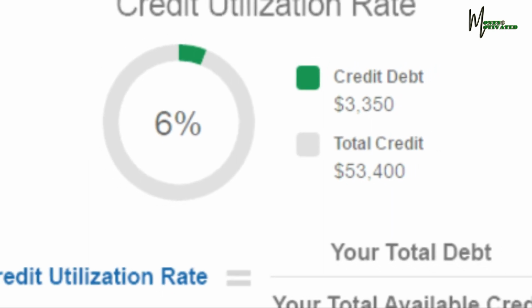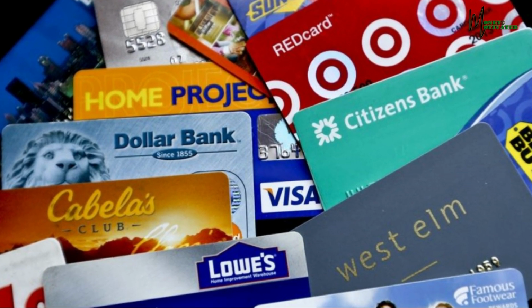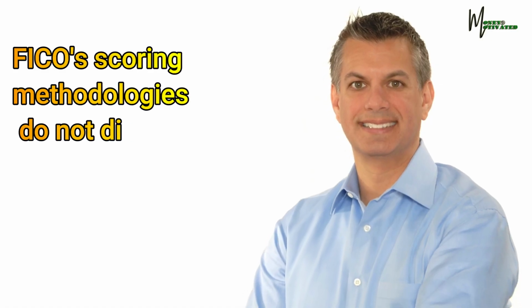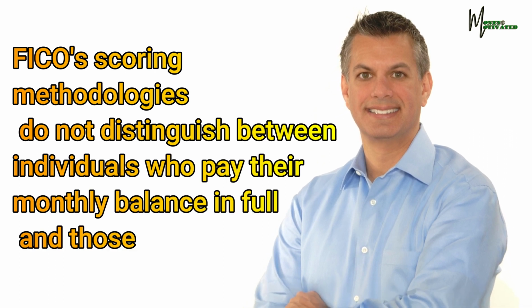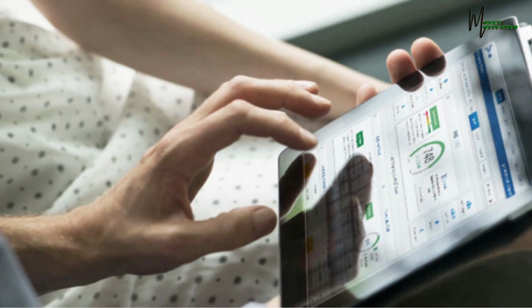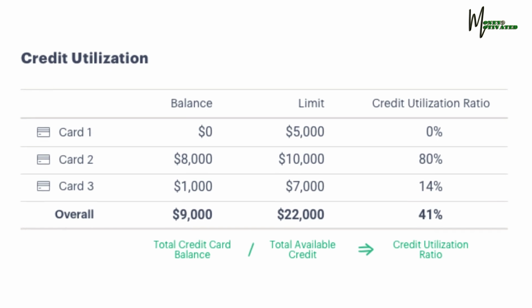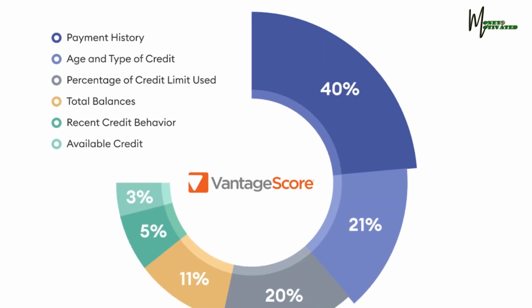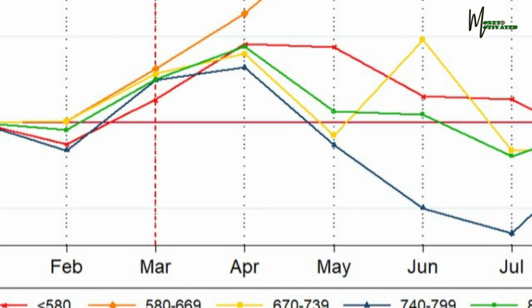Your utilization rate may be impacted by the day your credit card company submits its report to the credit bureaus. Olsheimer notes that FICO's scoring methodologies do not distinguish between individuals who pay their monthly balance in full and those who carry a balance. Your score is determined by your utilization rate at the time your issuer reports. However, VantageScore does take into account whether you make a full payment or carry a balance from month to month.